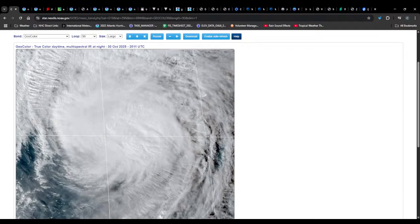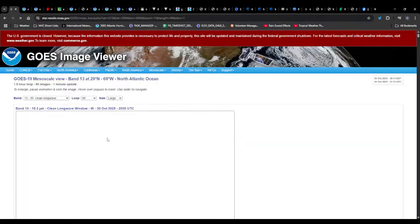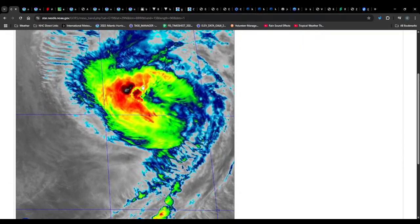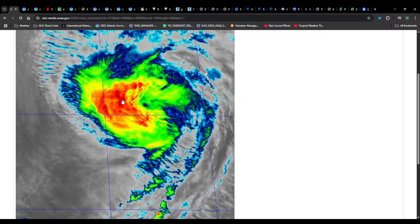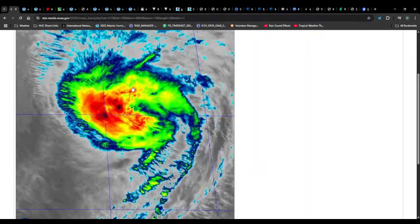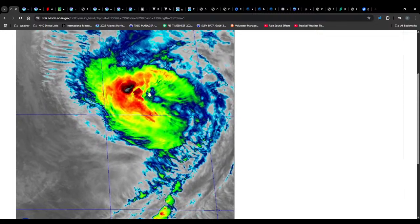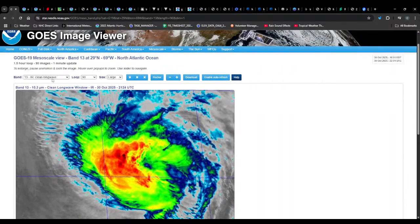So, I do want to show a couple different versions here of satellite. First being the obvious infrared image. We don't see any really widespread, you know, dark black or white cloud tops, these cool cloud tops, as you could see here. It's still a tropical system. There's no doubt about that. But it is certainly starting to feel the effects of that upper level shear. There's no doubt about it.